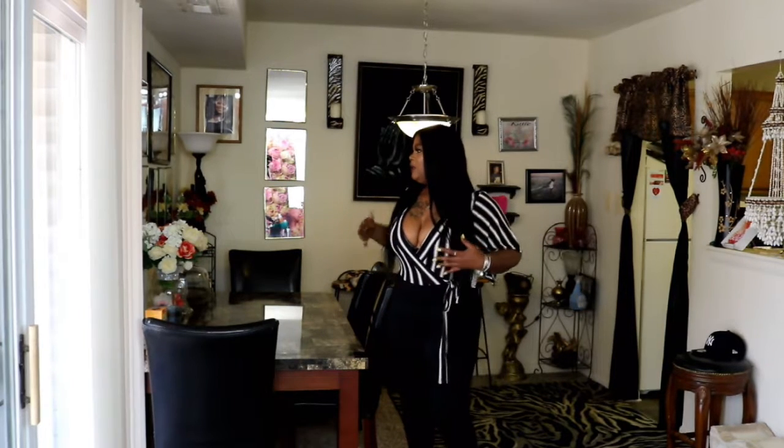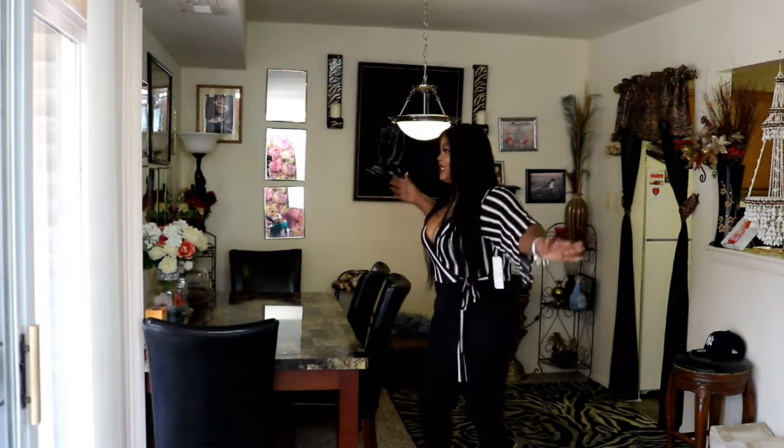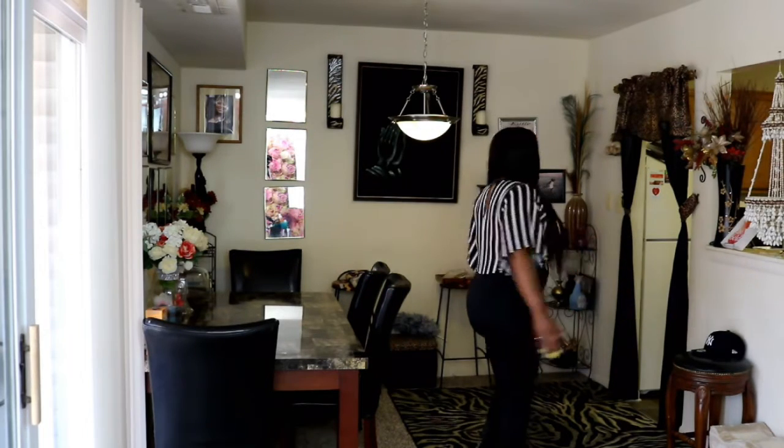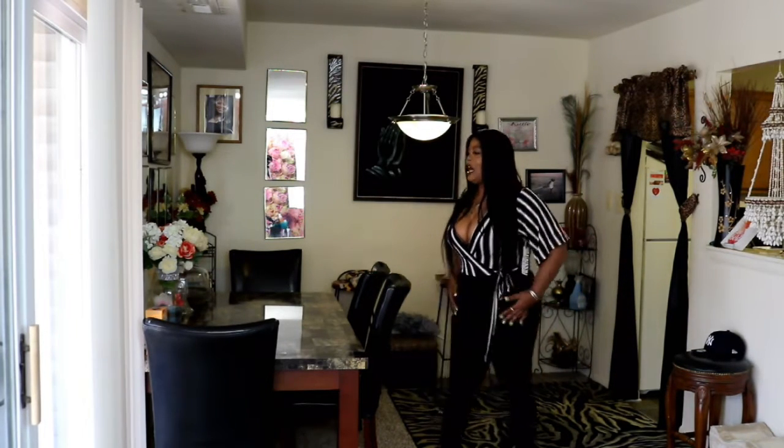I love the colors that are on it. It is just gorgeous. It has like the string right here where you tie it only on the side. You can't go around with it. It is only on the side right there. It's like black pants, separated from the color, which is really beautiful. I think this right here is me. This is how I love to dress, like this. So I can appreciate this outfit right here.